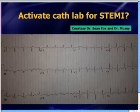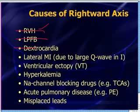You can do this thing that they used to teach back in medical school, maybe they still do. Feel for the point of maximum impulse, the PMI. Anyway, there are some simple things. You can even get an x-ray and rule out dextrocardia. So tell you what, let's take dextrocardia off the list.